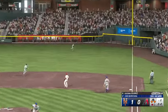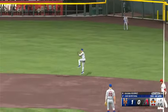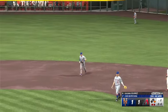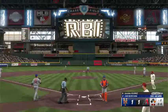In the air, right field. Drops into the glove. Runner tags from third. He'll score on the sack fly. It's 1-1. There he goes. Little RBI there. Straight back. Got the job done.